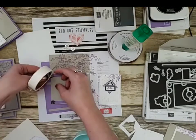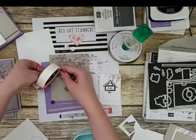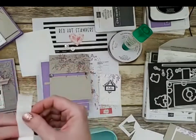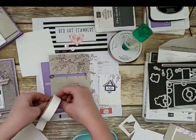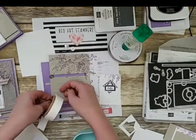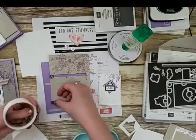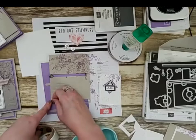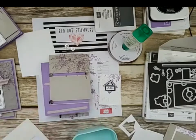And yes, you're going to do it for the other side as well, but you don't have to do that yet. I'll show you. So it's a little advanced, but it's still doable. That one's not coming off. There we go. Okay, so we're going to add the door.